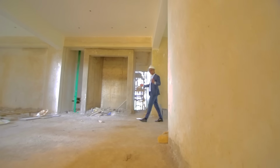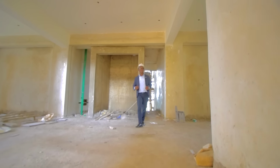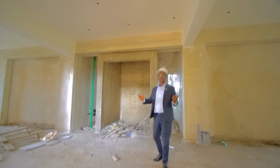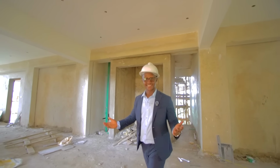It's the rooftop. I almost forgot, we also have a lift space, so you don't have to climb the stairs all the way. We have lifts for you, your family, and your guests to make you navigate the building neatly.